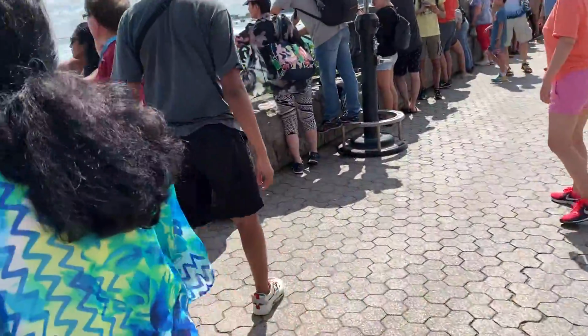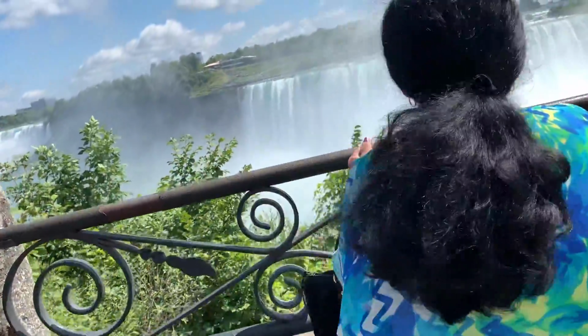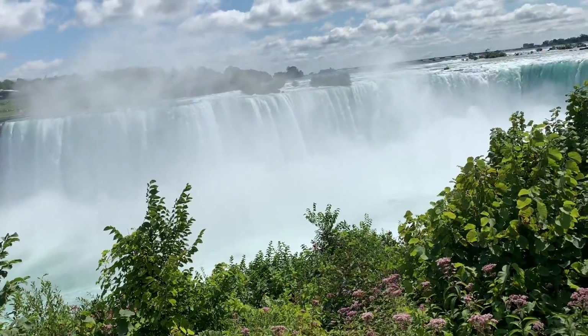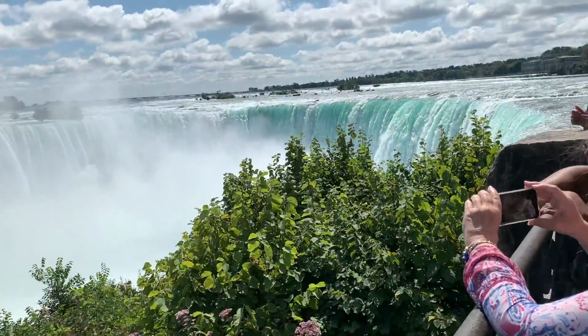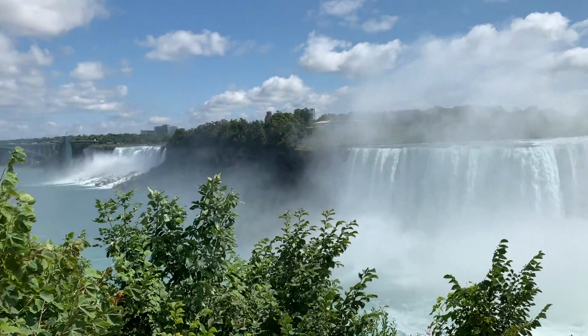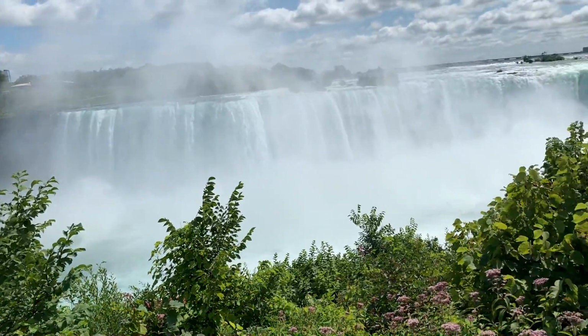We were there around 11 a.m. and it was already packed, but not uncomfortably. But I definitely noticed that the later it got in the day, the more crowded it got. So if you're not into that, the earlier the better. We spent a good little bit at the viewing area and then started walking up towards the American Falls.